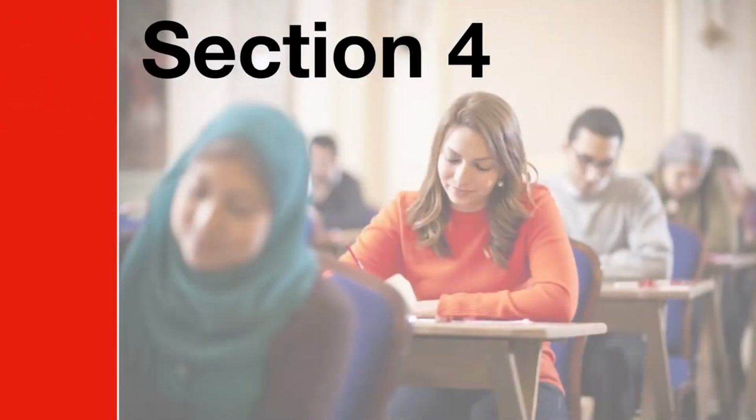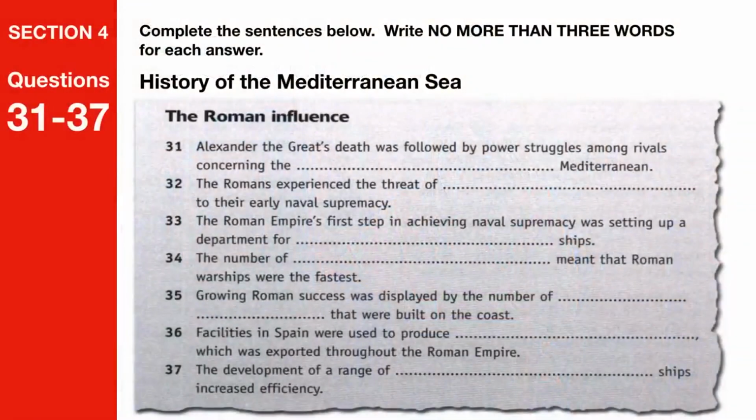Section 4. You will hear a talk about the history of the Mediterranean Sea. First, you have time to look at questions 31 to 40. Now listen to the first part of the talk and answer questions 31 to 37.